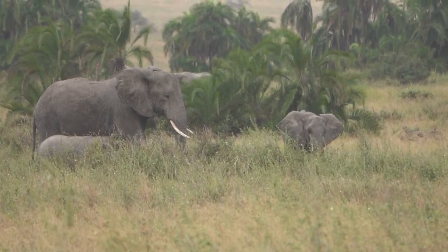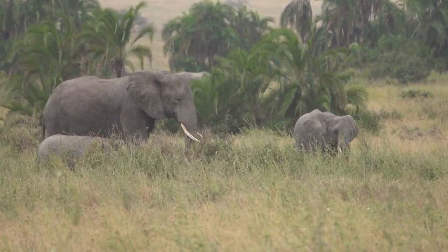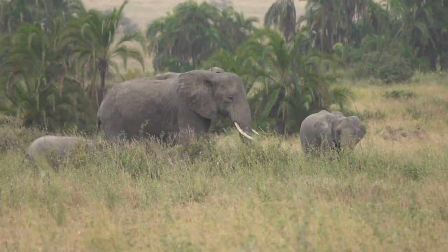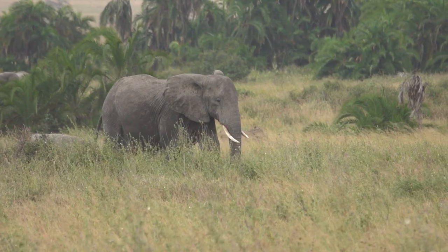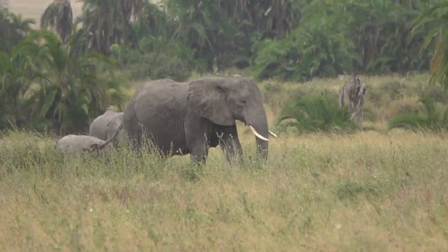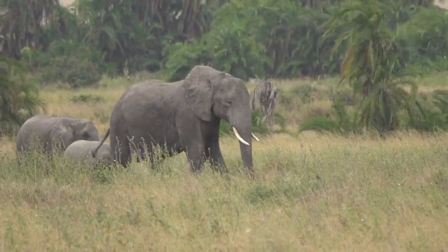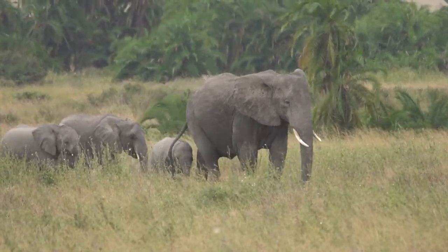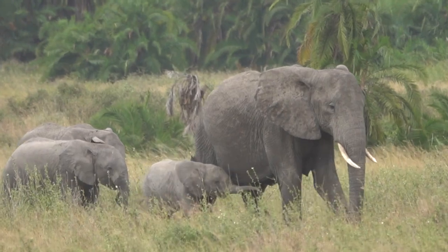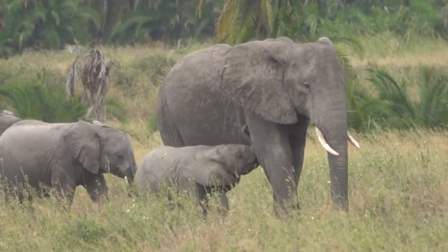The social system of savanna elephants is well studied. Family units average 10 females and their calves. Sometimes family units will join together to establish a clan. A savanna elephant clan can number in the hundreds. It is presided over by a matriarch, who is usually the most senior member.